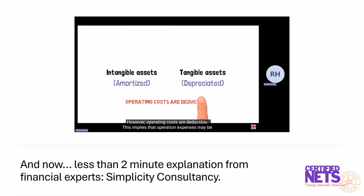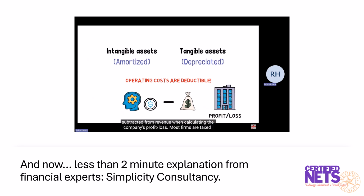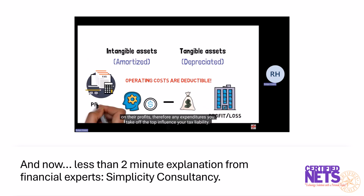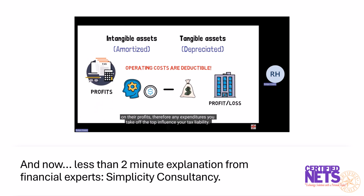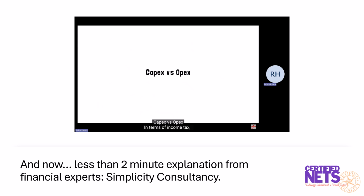However, operating costs are deductible. This implies that operating expenses may be subtracted from revenue when calculating the company's profit and loss. Most firms are taxed on their profits, therefore any expenditures you take off the top influence your tax liability. CapEx versus OpEx: in terms of income tax, OpEx is generally preferred to CapEx.